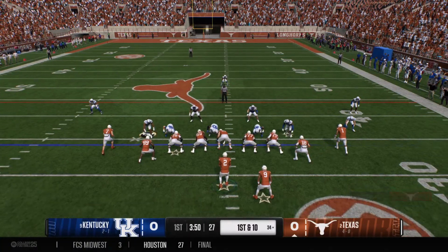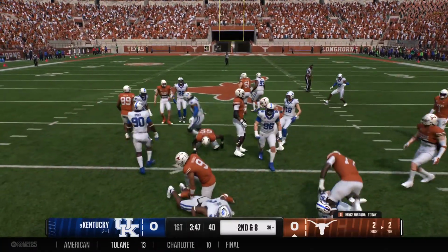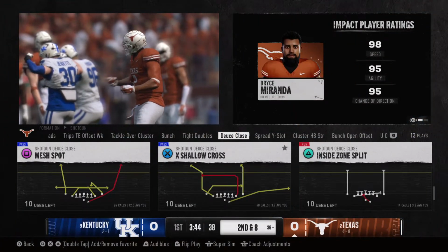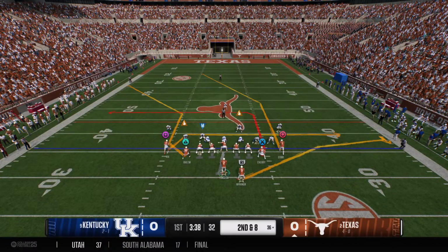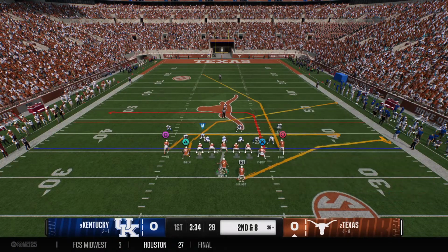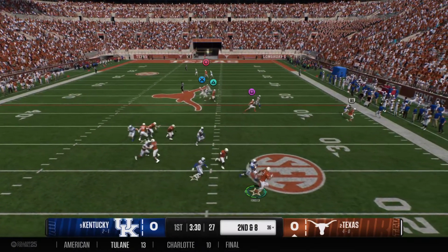Longhorns begin a new series here, 1st and 10. Handoff here from the shotgun. The gain is 2 yards, so it's 2nd and 8. Hey, it's a great job of this defense containing the running game. But if I'm calling the plays, I'm not abandoning the running game just yet. I think it's important to have some sense of balance. So throwing and running is essential. Stick with it. The pocket breaking down.